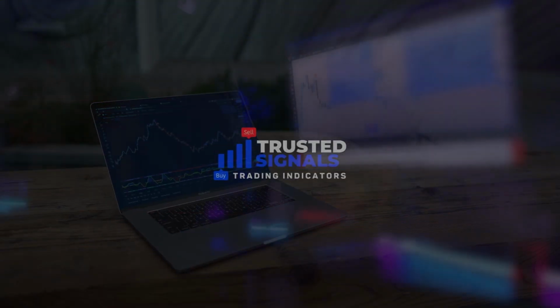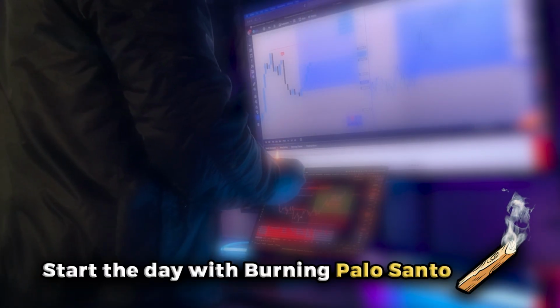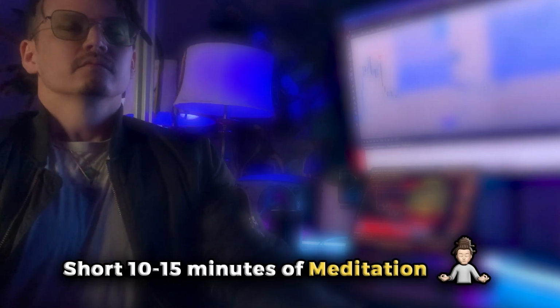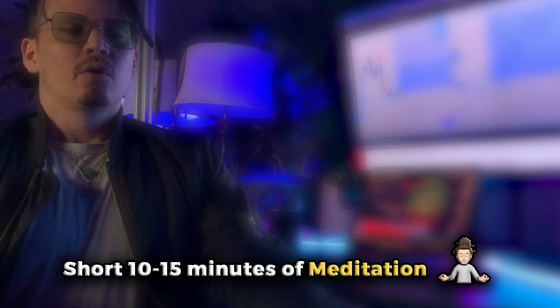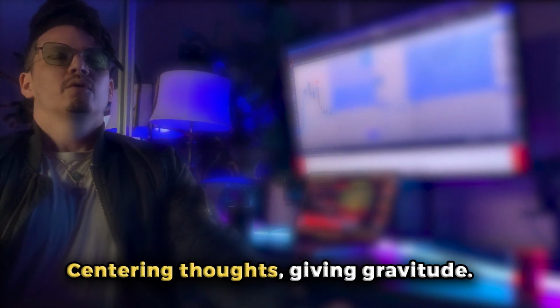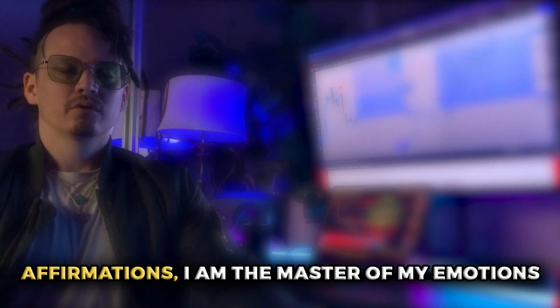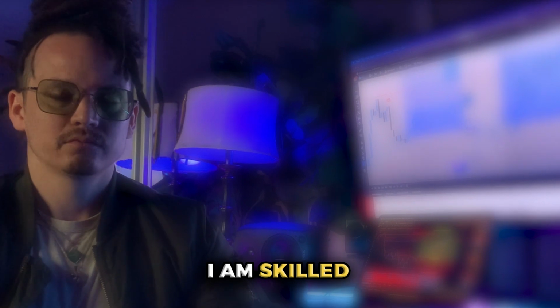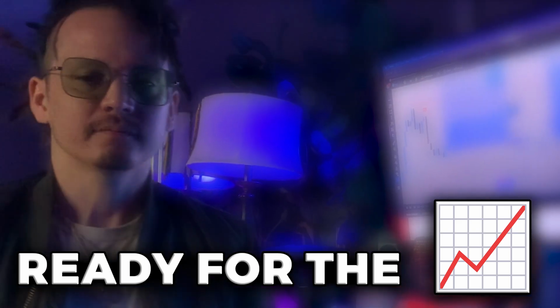Good morning, Trusted Signals. It's about 5 in the morning, and this is how I like to start my day. First, I start off with Palo Santo to kill all the negative energy, a short meditation, just a couple of 10, 15 minutes of deep breath work, centering my thoughts, giving gratitude to the universe that I'm able to discern and make good decisions. And after a couple minutes of that, I'm ready for the charts.